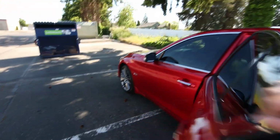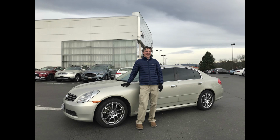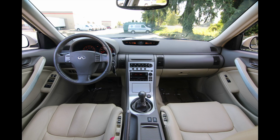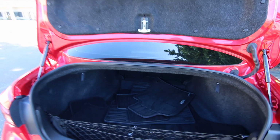I love the Infiniti product. I've been with Infiniti close to 17 years. I own an Infiniti myself. I have an '05 6MT G35 sedan, which back in the day was the highest performance version of the Infiniti G series, and the G series eventually evolved into the Q50.